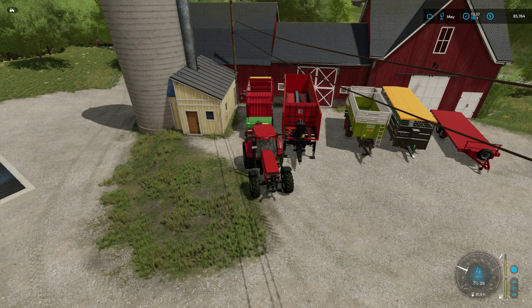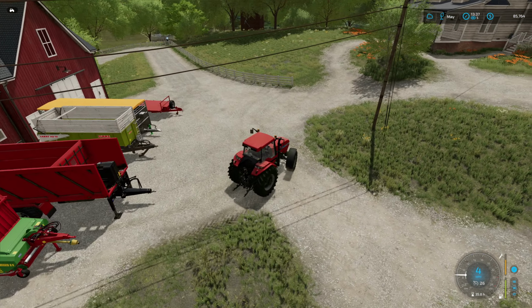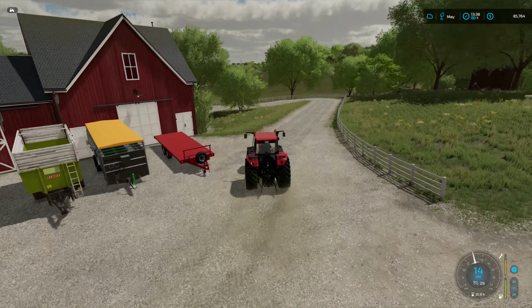There we are, serviced, washed and parked up. So next we need to just give the animals a bit more attention.